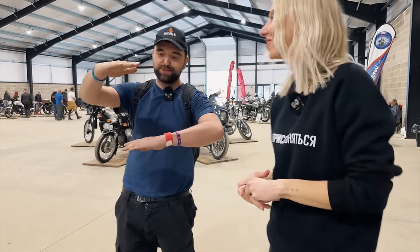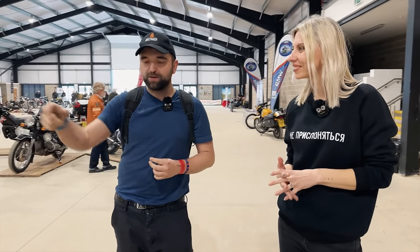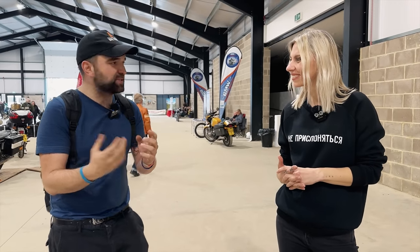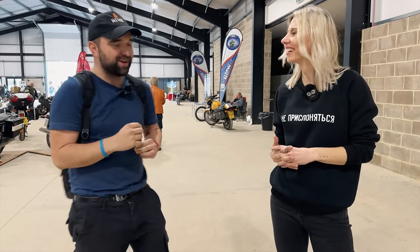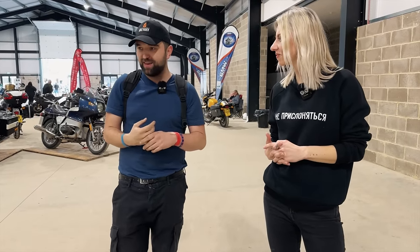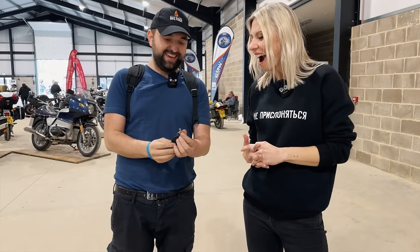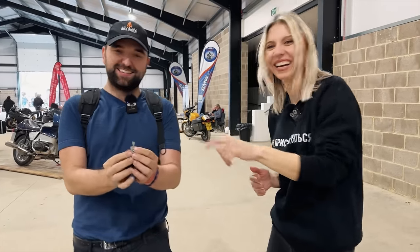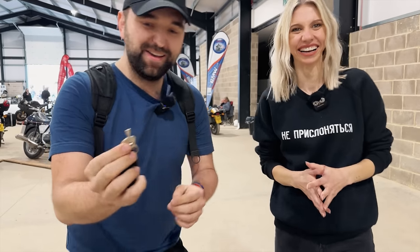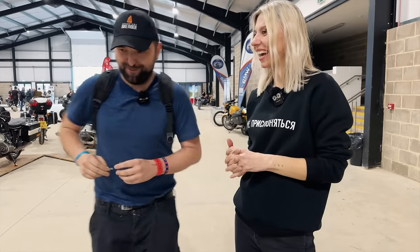Yeah, we've got stacks of books back at home, and we were rebuilding the carbs, taking the carbs into the dining room table and tinkering with them there. It's been an absolute pleasure working on this thing. And I'll show you, this is the key for it. Look at the size for comparison. So now, if you ever want to nick it, all you need is a teaspoon handle.